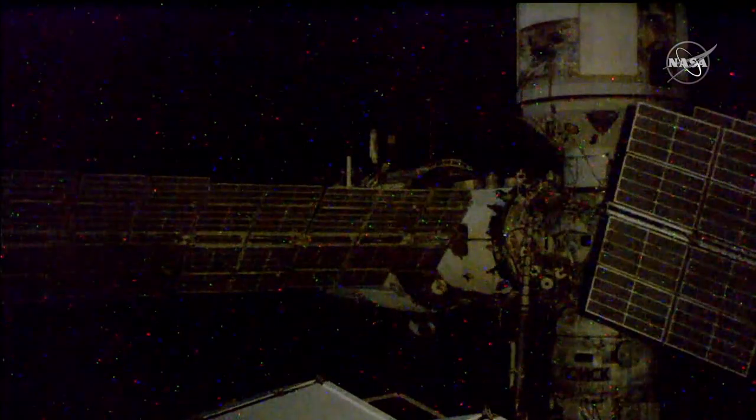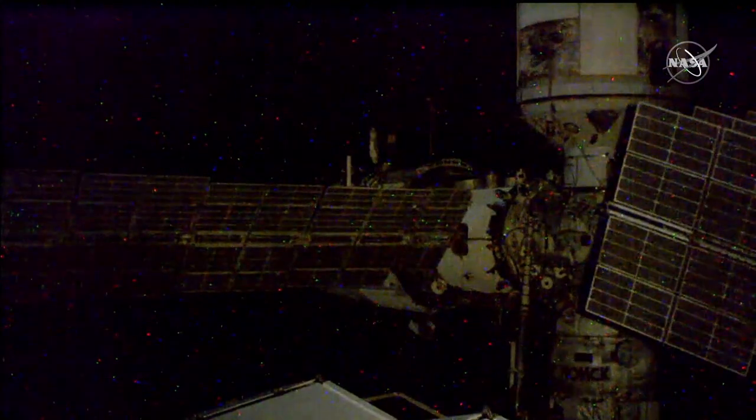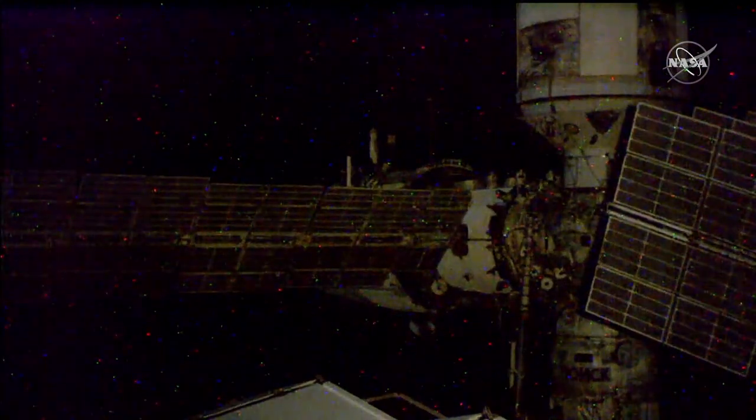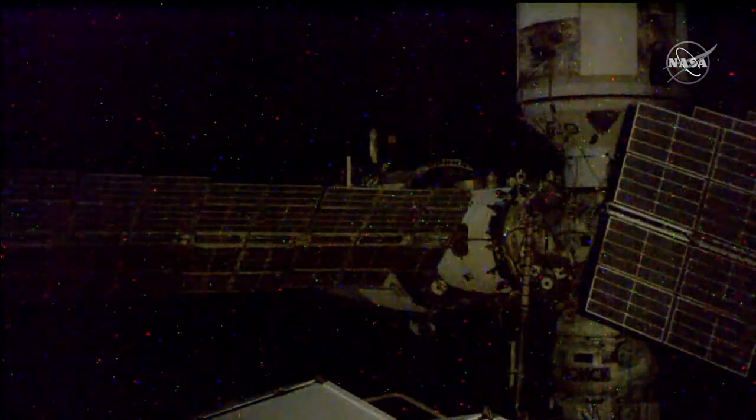We did hear a report that there was a good final leak check done on the Poisk module, so everything progressing really smoothly so far today.